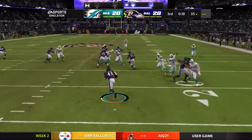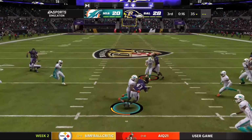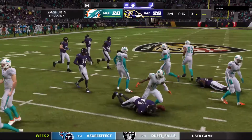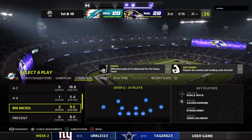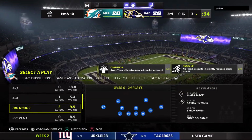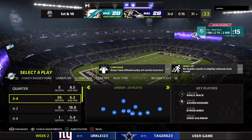Returning it, Justice Hill. Now a crease here as he's past the 30. Now it appears we've got an injured Raven down there on the field. Well, he gets attended to. We'll step aside.